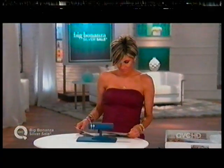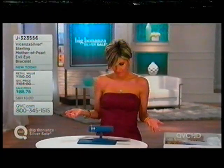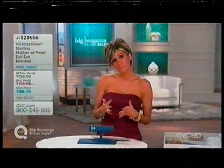Hi. So it's our Big Bonanza silver sale. Richest silver strike in North America was this Bonanza Silver Strike. And so we celebrate it once a year with this day-long event.